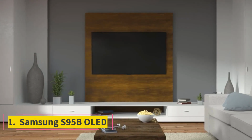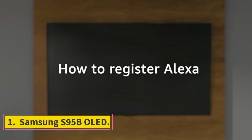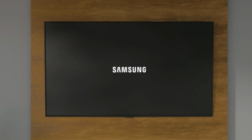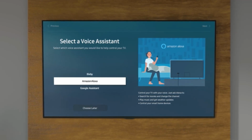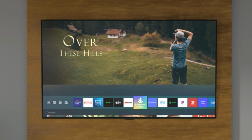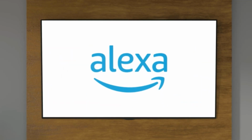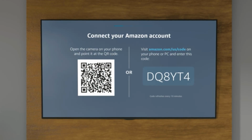Number 1. Samsung S95B OLED. The best TV for gaming we've tested is the Samsung S95B OLED. It's a feature-packed TV that delivers an incredible gaming experience. It has very low input lag and a nearly instantaneous response time, resulting in crystal clear, fluid motion with no distracting blur or ghosting behind fast-moving objects.